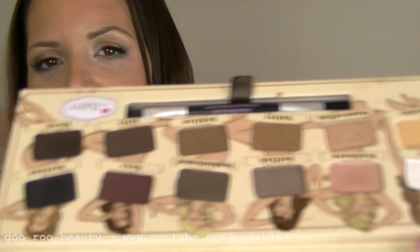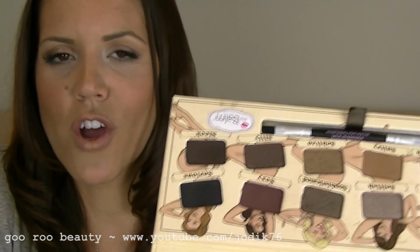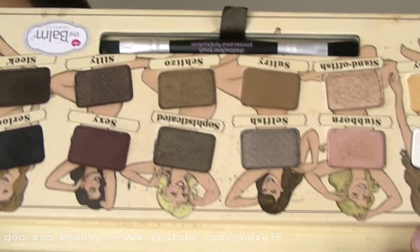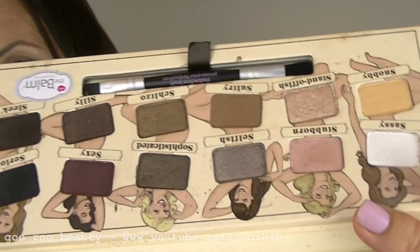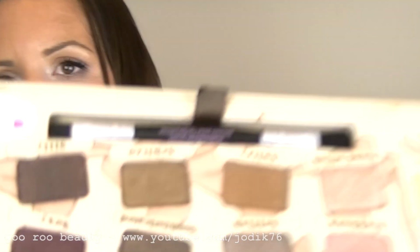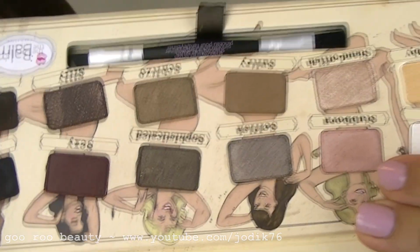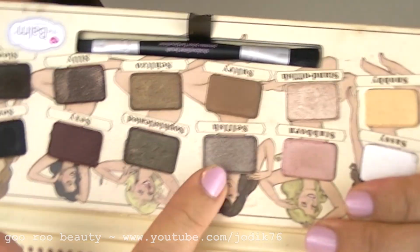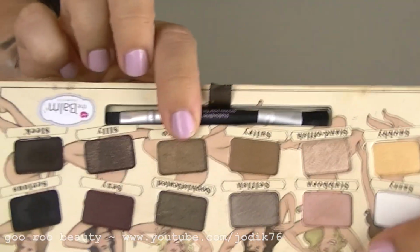If you've tried the Naked palette or not tried the Naked palette, this is less expensive than that, and it's just got a beautiful range of colors. The highlight here is a really nice shimmery highlight. We do have quite a light pink, and that still works quite nice as a highlight. One of the things that I look for in these palettes is a really nice matte mid-tone brown for blending out. This color here is perfect for it. We've got a lovely shimmery taupe here. We've got a gorgeous shimmery sort of bronze here.